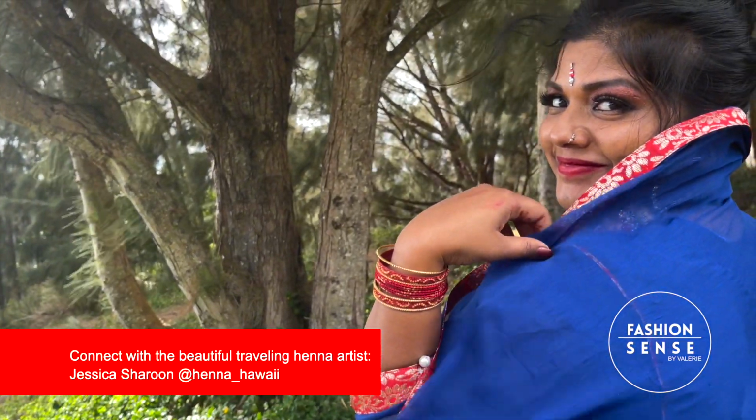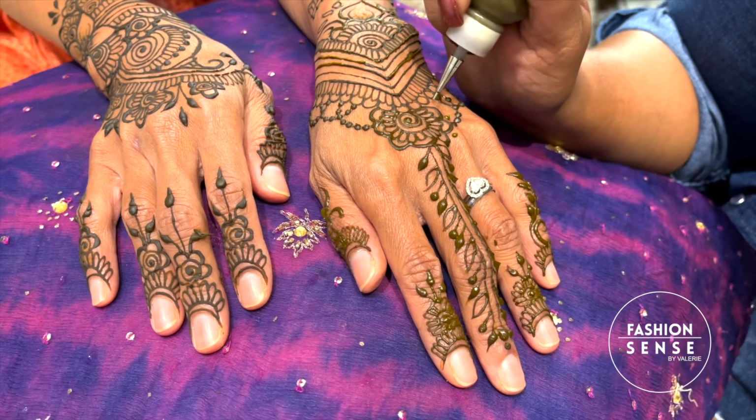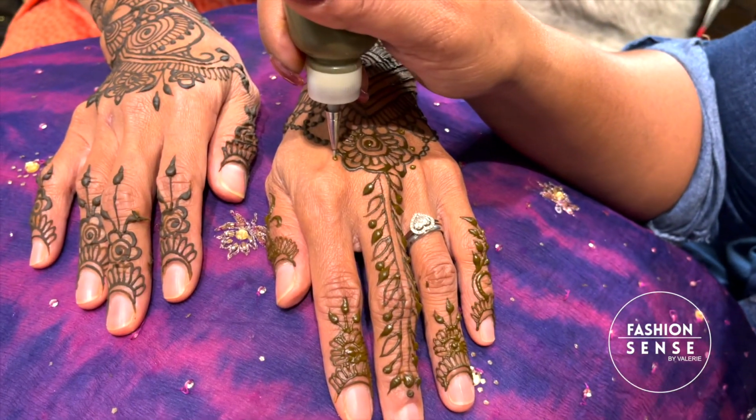Oh my gosh. So wait, hang on here. So on your wedding day, the bride would get henna art on hands, maybe legs, but in places that's only meant for the groom? Yes, it is. Oh, that is exciting. Yes, it is. Speaking of beautiful, let's take a look at our next outfit.